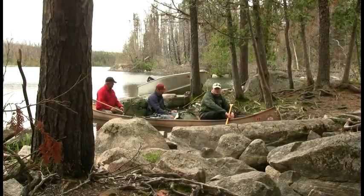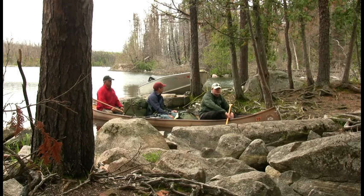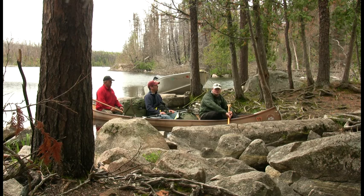We finally finished up with Gunflint Lake. We are now going to portage around a little rapids on Pine River and hop back in the boat. We're in that windy section I talked about earlier, and I think we're going to paddle along here and look for a campsite as we go. Once we find one we like, we'll set up camp for the night.